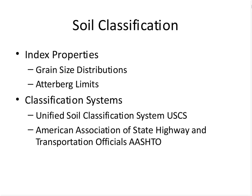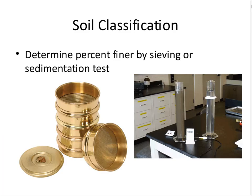What we're going to do is look at soil classification in terms of the index properties we need to determine, and then the classification systems that are popular. The index properties that the classifications are routinely based on are going to be grain size distribution and the Atterberg limits, which is the plasticity, the affinity for water that the clay would have. And then we look at the classification systems. For non-highway work, it is the Unified Soil Classification System. For highway work, you're going to see the American Association of State Highway and Transportation Officials, which we call, of course, the AASHTO system. You probably have seen both before, and they're very similar methods.